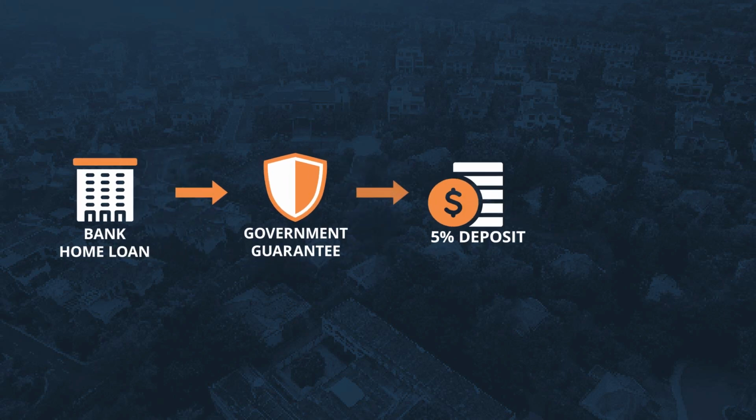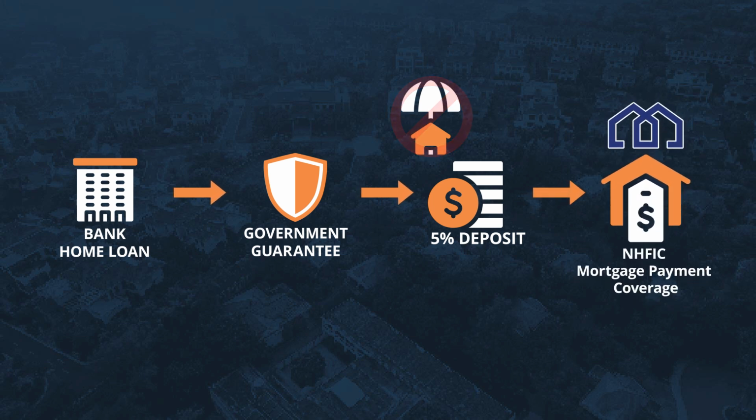This means that you can put down as little as a 5% deposit without needing to pay lender's mortgage insurance. But it's necessary to note that the FHBG guarantee is not a cash payment or deposit for your loan. Instead, it's simply a guarantee that the National Housing Finance and Investment Corporation, the NHFIC, will cover part of your mortgage repayments if you can't make them.